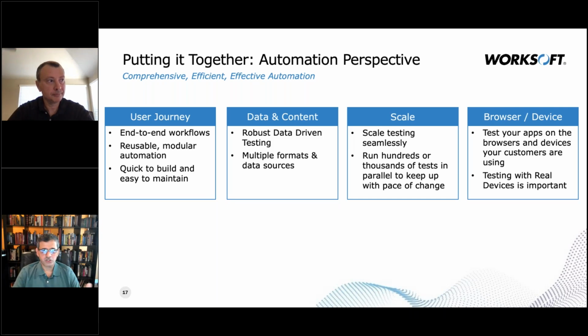So reuse is critical, and you need to be able to build automation quickly and make it easy to maintain. In today's world, there's no reason why you should not be using a no-code automation platform with capabilities like self-healing tests and so on that really allows you to reduce the cost and effort of building automation, and build it quickly and efficiently.